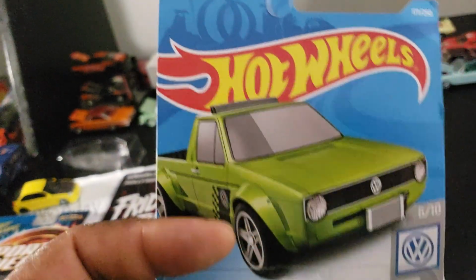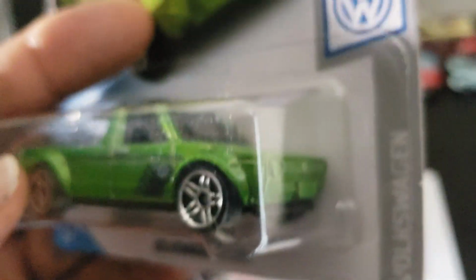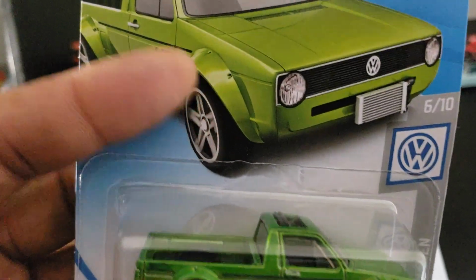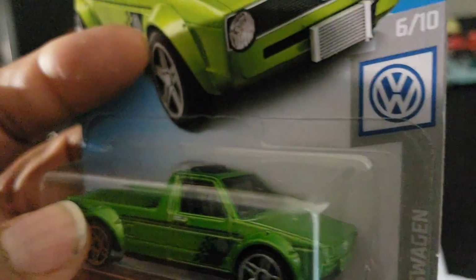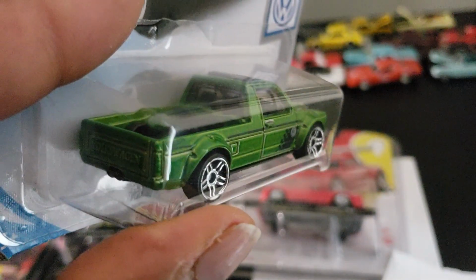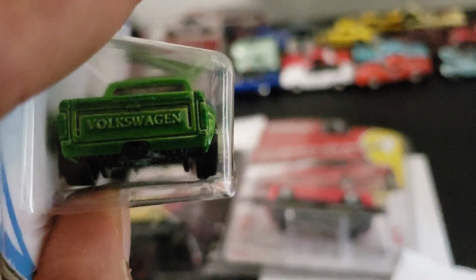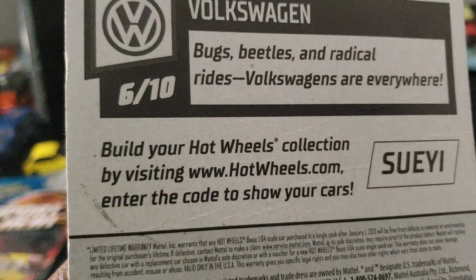Okay, next we got a Hot Wheels, this Volkswagen Caddy. From the same probably Volkswagen series, this is the 6 or 10. It has an outside oil cooler. It's an interesting design, but oh well. It's a mainline. At least they put Volkswagen in the back outline. Could use some headlights and tail lights.